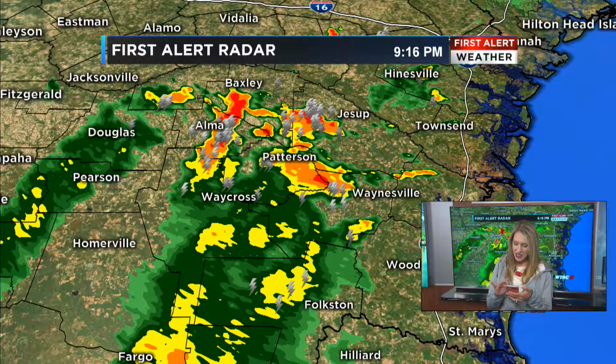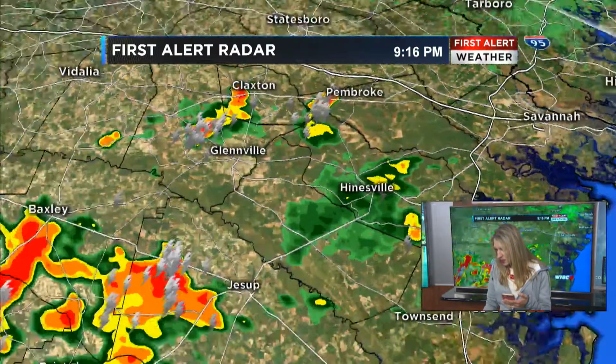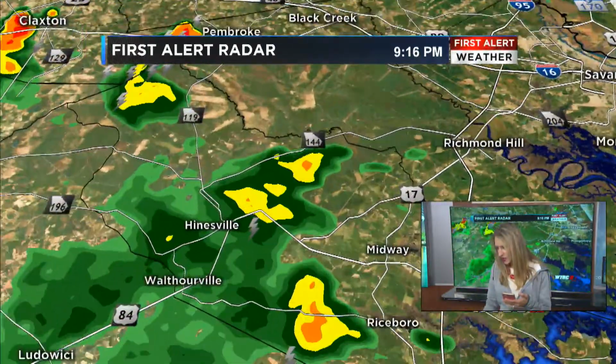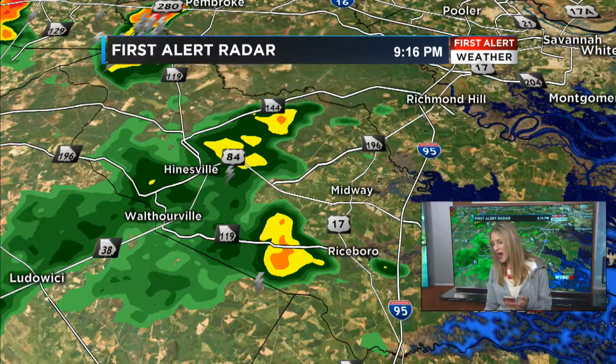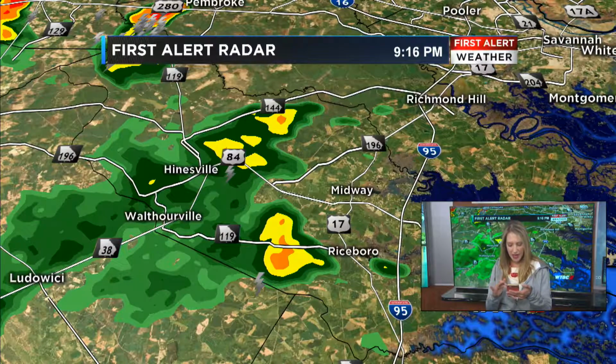Okay, answered Guyton like 3 times. Midway. So this storm right here that I was taking into Richmond Hill is really slowing down. But yes, Midway, rain, maybe a couple of rumbles of thunder and some lightning. This is a bit out of the ordinary these days with rain just about every day. It is out of the ordinary.